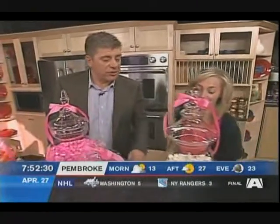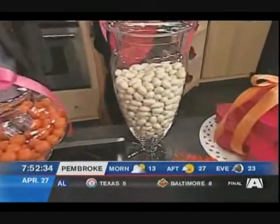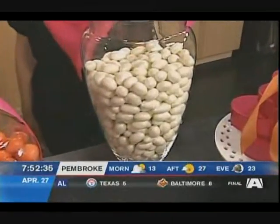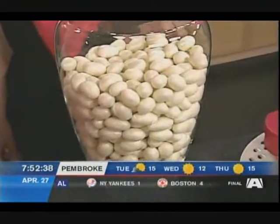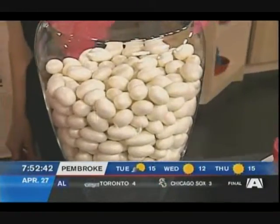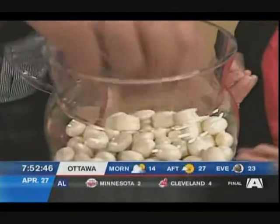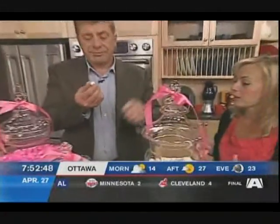What do we have here? These are gorgeous. These are probably one of the most popular ones that we include in the weddings. This is a pearlized almond. It actually has a mother of pearl type covering on it. Holy mother of pearl! So it's an almond that's covered in, again, 2 layers of chocolate, but made to look so beautiful.